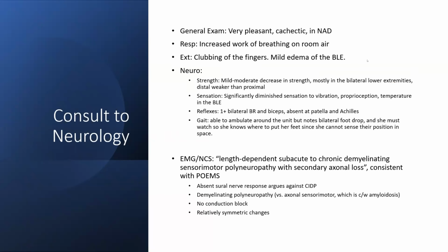All right, so when we went to go see her on her general exam, she was very cachectic, but doing okay, working pretty hard to breathe. And then her extremities were notable for some peripheral edema and some clubbing of the fingers. Her neuro exam was notable for some decreased strength pretty significantly in her distal lower extremities, but relatively preserved in the uppers. Sensation was significantly diminished to vibration and proprioception. Temperature was decreased as well, but pinprick was pretty preserved in the bilateral lower extremities. Reflexes were down throughout, completely absent in the lower extremities, and then 1+ in the uppers.